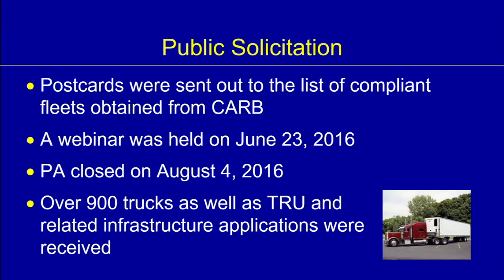For the second solicitation, staff conducted an enhanced outreach effort, which included sending postcards to all the fleets listed by ARB as compliant with the statewide truck and bus regulation. We also conducted a very successful webinar. It was very well attended. That was in June after the release of the solicitation. The solicitation closed in August, and we received an oversubscription of requests for the remaining funds.